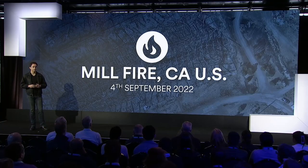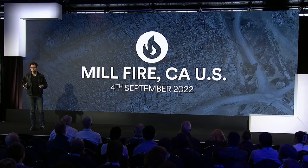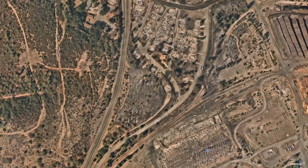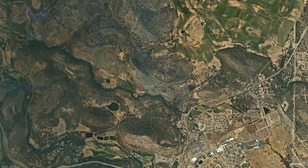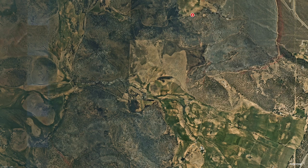We'll start with the Mill fire in the US. This was a little over a month ago. We captured it within a day or two of the fire occurring, starting at a town called Weed in California. According to local newspaper reports, this is the area that the fire started in the south. It then swept north through a town. Further north, through a forest, you can see the black and grey scarring in the landscape, and it spreads and widens as the fire continues, driven by strong winds, until it eventually ends.